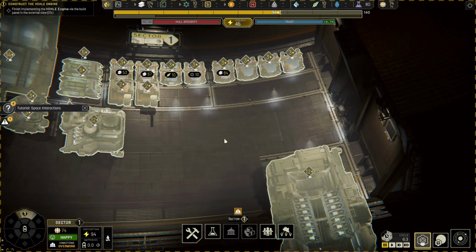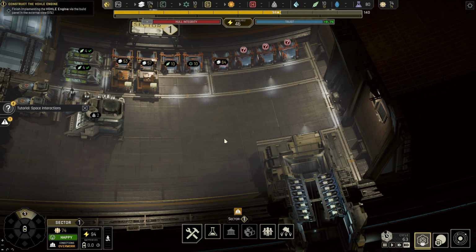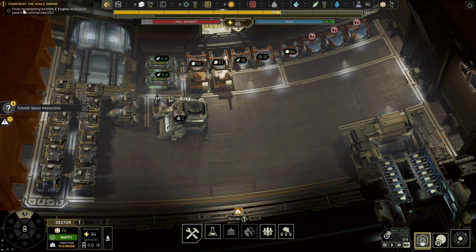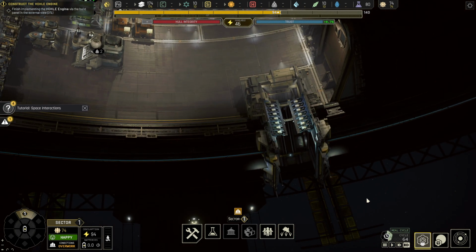I said just turn that all on preemptively, just so I don't have to worry about that in the future. And if I do run out of power, then I know I've got stuff I can turn off, right? Finish implementing the Volt engine via the build panel in the external view.